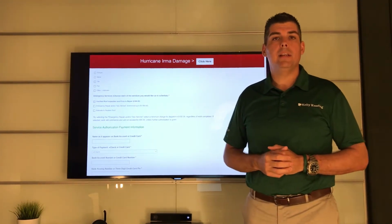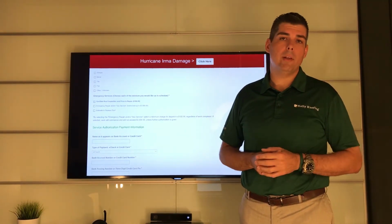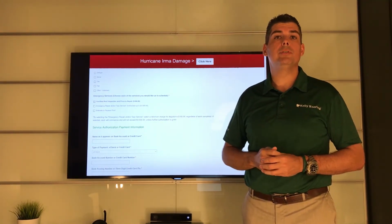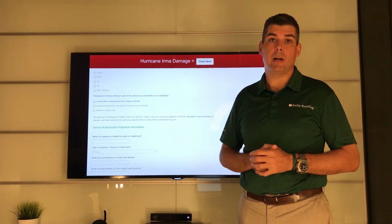And the third option is an estimate to replace your roof. If you believe you have more than 25% damage, we recommend checking that box as well, because that estimate would be used to work with your insurance company to come up with a replacement price.